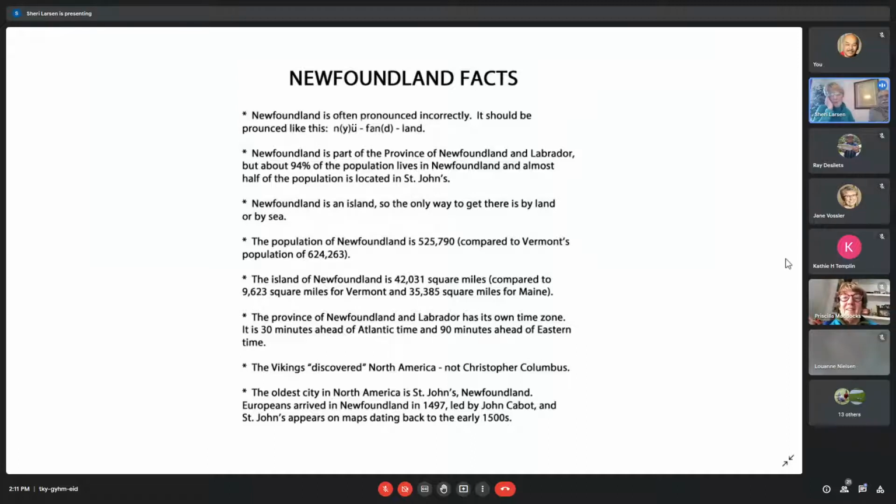It's a province that includes Labrador. 94% of the population of the province is in Newfoundland, and about half is in St. John's. As we mentioned, it's an island, and you get there by air or by sea. There are two ferry crossings. There's no bridges.